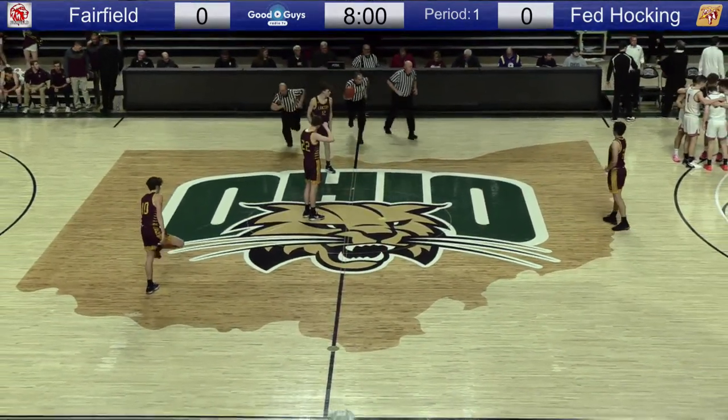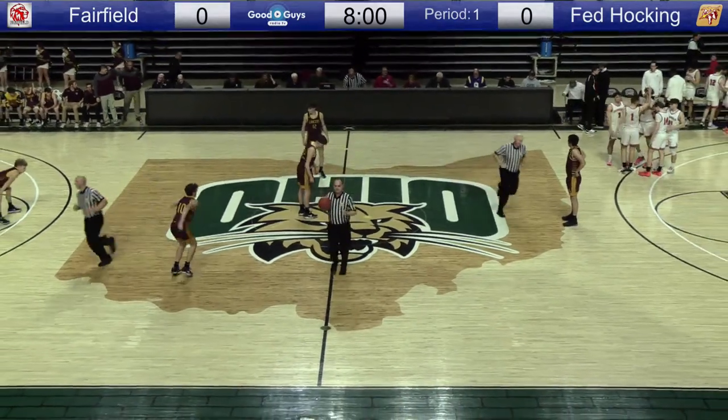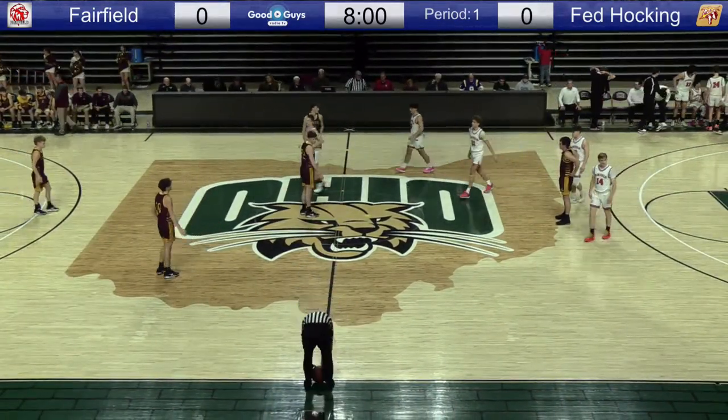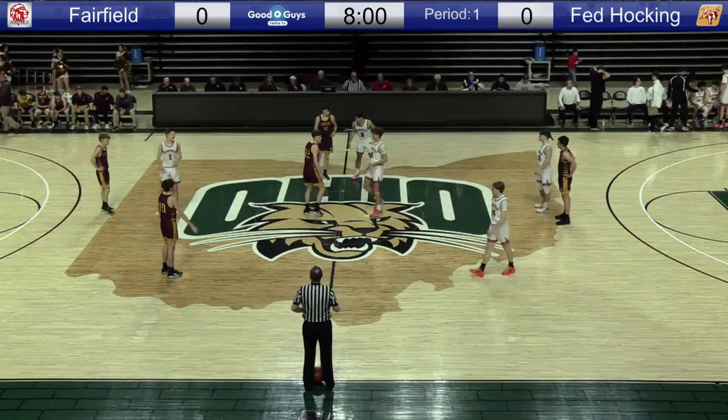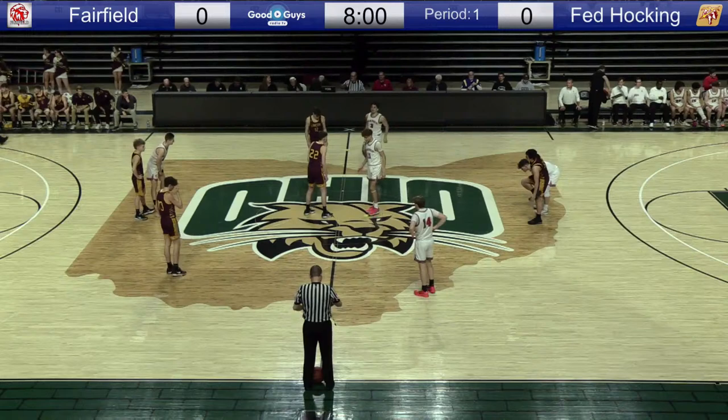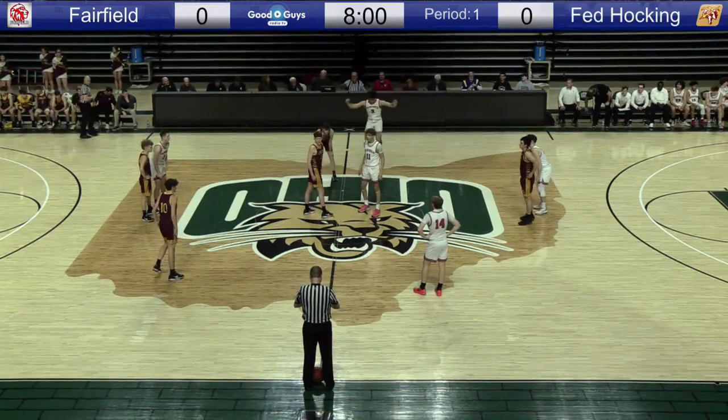Take it down, Bowles. For the Federal Hocking Lancers, they're going to start three seniors, two sophomores. It's number 3, Tariq Cottrell, he's a senior. 10, Evan McPherson, a senior. 12, Cameron Joy, he's a sophomore. 22, Mosiah Cottrell, he's a sophomore, and 32, Andrew Earhart, a senior.